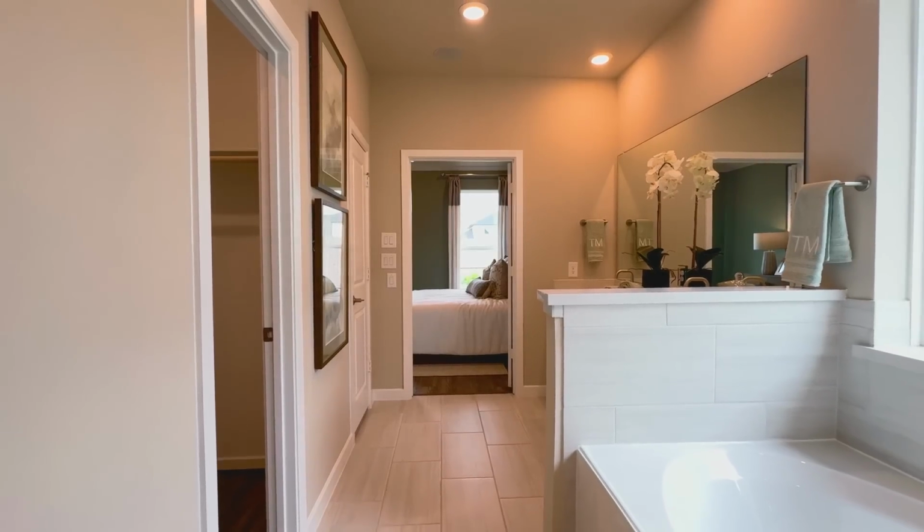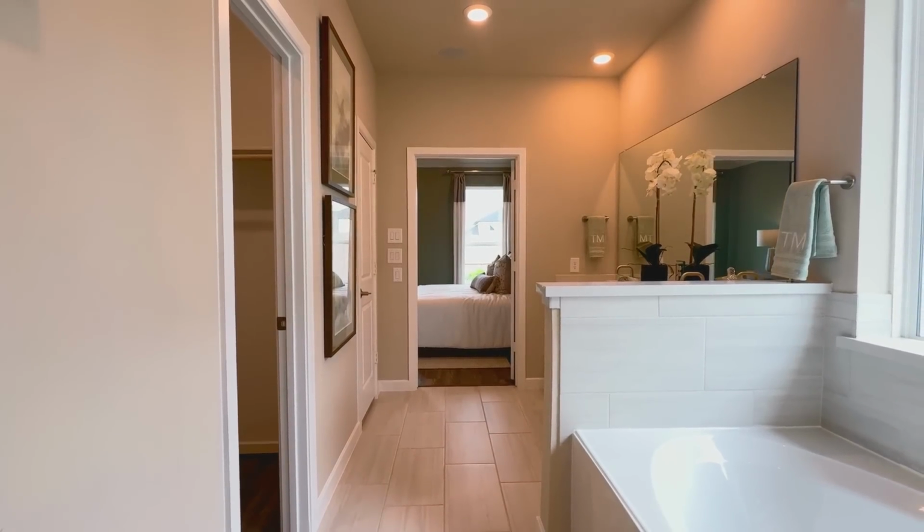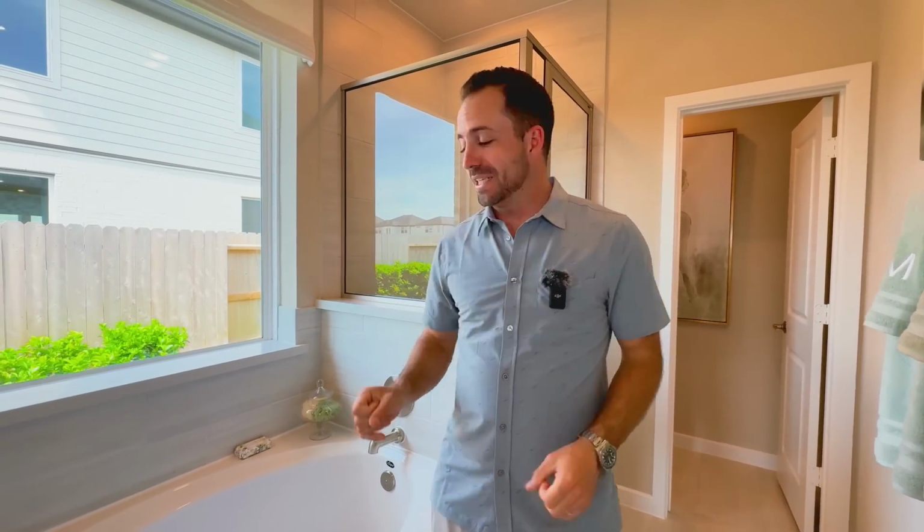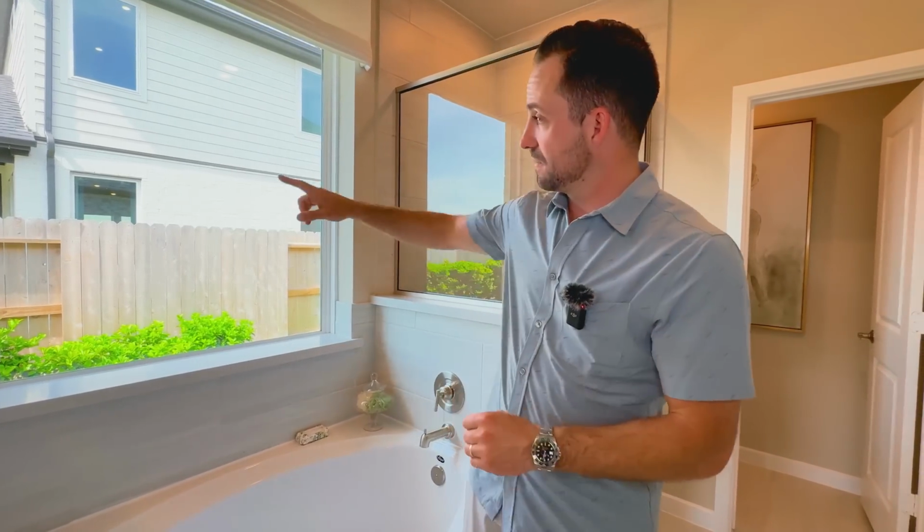Now, they've got a tub and a shower in this model home. But guys, breaking news, I hate to break it to you. The sales guy informed me that they are actually getting rid of the tubs in all of their 40-foot product lines. You're still going to have the option in the 50s, the 60s, and the 70s, but in the 40s, I guess they just want people in the 40-foot products to shower.